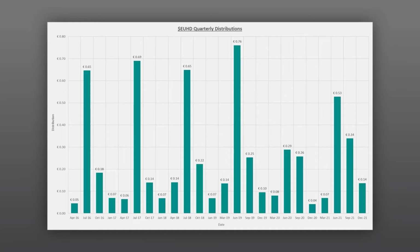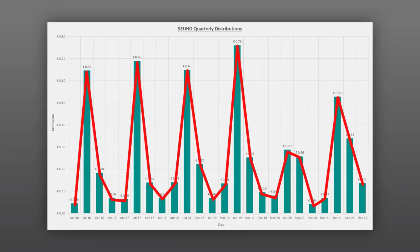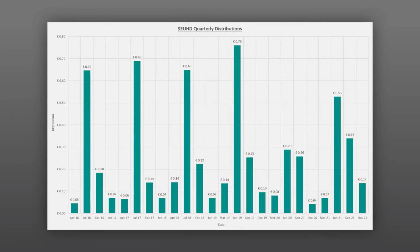Looking at the quarterly distribution history, we can see them to be quite erratic and tend to jump up and down a lot. This is quite normal for ETF distributions, just because the payments are coming from a large number of companies rather than just one. So as companies pay their dividends over different periods, this is reflected in the ETF distributions. Also, some companies within the fund will have big dividend increases, some will cut their dividend, and some will remain steady. So, the ETF payouts are a mixture of each individual company's actions.